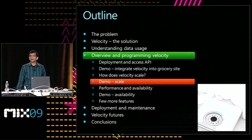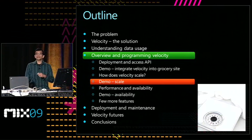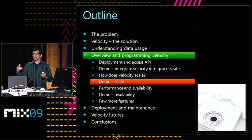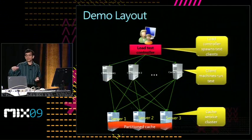Yes. The question was, is the cluster size dynamic? Yes. The only thing I would tell you, though, is don't go from a small to a really large cluster in one shot, because at install time, we do choose some defaults. So it's good to stay within that boundary. You can change all those defaults, by the way.